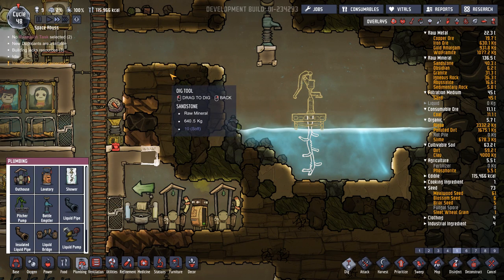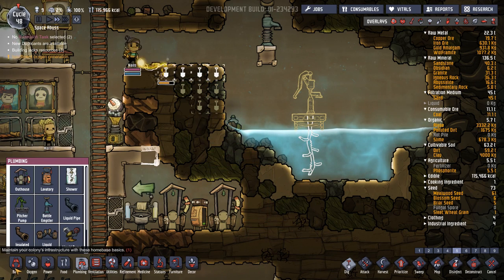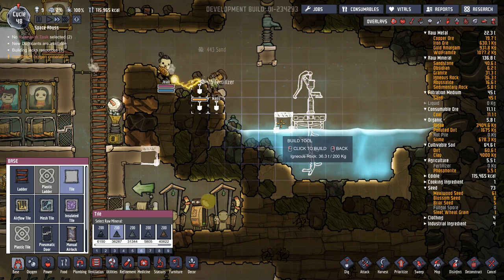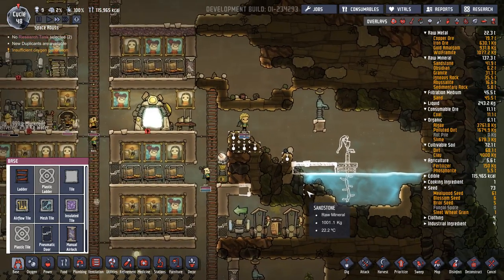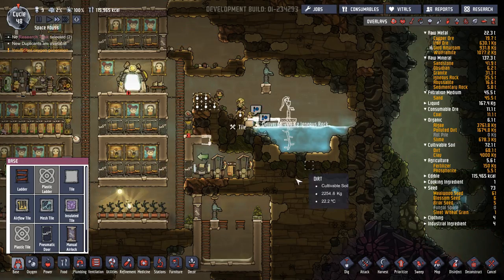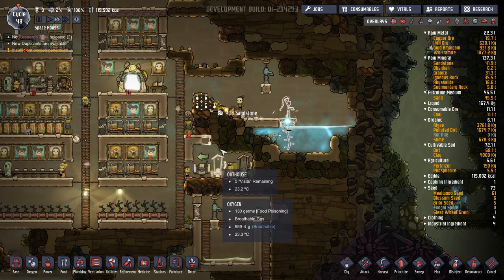Can you dig out that, that, and that? And then you'll probably be able to get over there. Let's just add some tiles in just to make it easy for them. There you go. Excellent. We'll do that, and I should put a door in there, do you reckon? Nah, that'll be okay. Oh, they can't reach that now, can they? Ha ha!